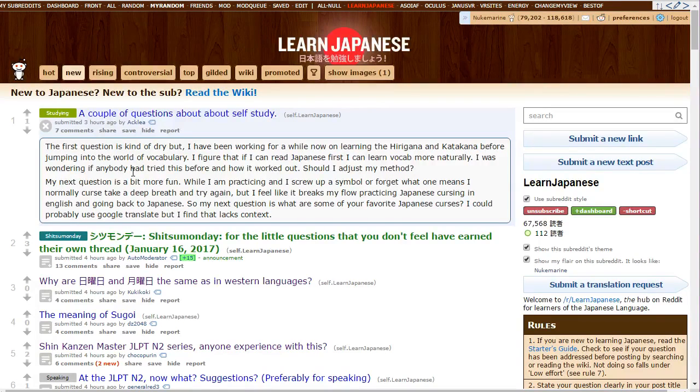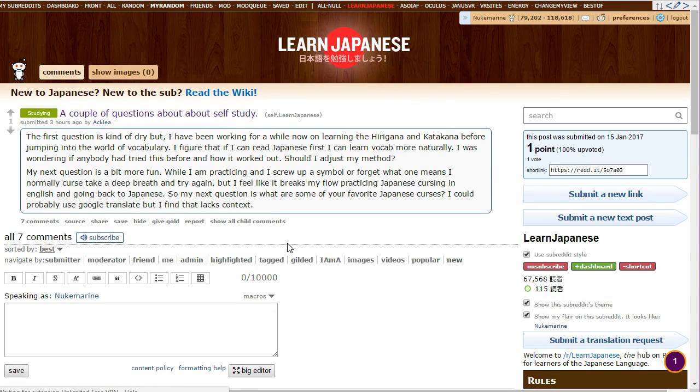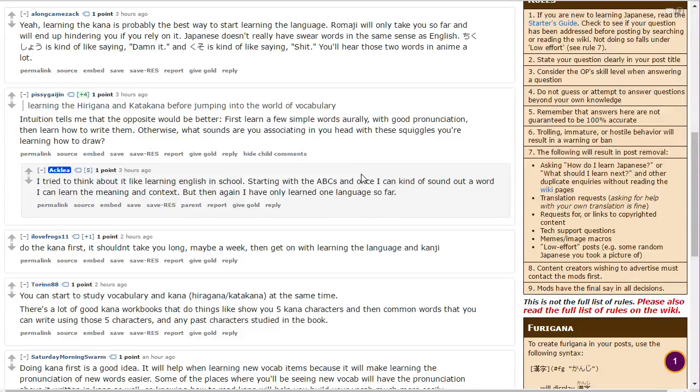Next question, a bit more fun. When I'm practicing, I screw up a symbol or forget what it means. I normally curse, take a deep breath, and try again, but I feel it breaks my flow cursing in English and going back to Japanese. So the question is, what are some favorite Japanese curses? Not really curses, like shimata, I guess. Let's see what some of the answers were, just for fun. And again, I'm just trying to unwind a little bit and then go back into the reviews. Let's see what people are saying: damn it, kuso, yeah, kuso, chikusho, yeah, shimata.